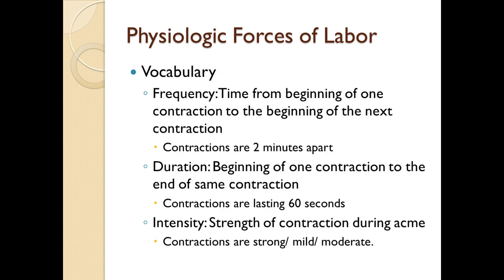And know the vocabulary for labor. Frequency: the frequency of contractions. This is what you're saying when you say, oh, mom's contractions are 2 minutes apart. Basically, this is from the beginning of one contraction to the beginning of the next contraction. This just tells you how close together they are.